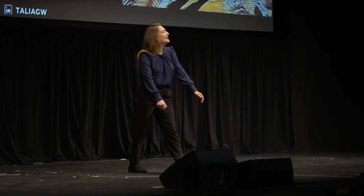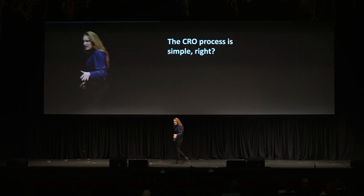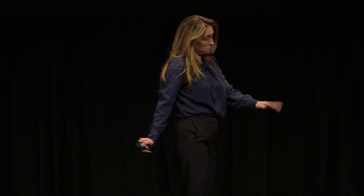Hi. So I'm Talia Wolf, and I'm here to tell you that CRO and optimization is simple. It is easy, right? There's a 3-step process, super easy, pay attention, okay? First, find the leak in the funnel, create a new variation, and test it. Right? Simple. If you could do that, you can do everything, right?